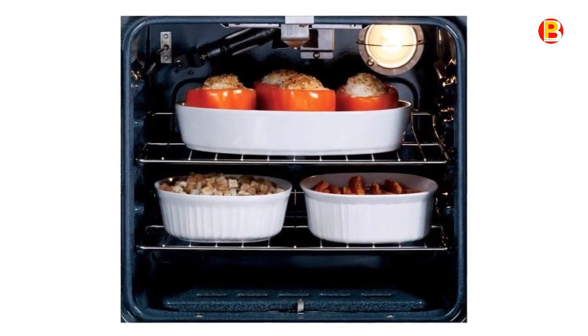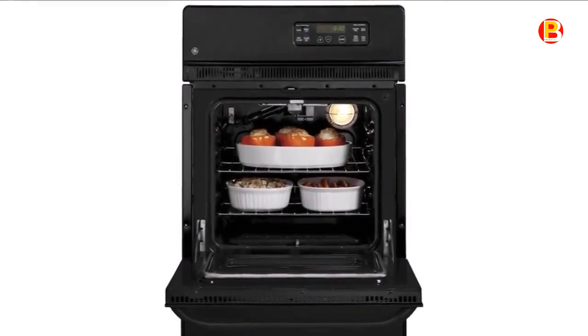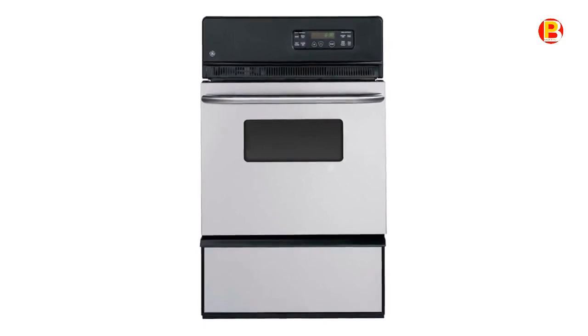GE appliances provide up-to-date technology and exceptional quality to simplify the way you live. With a timeless appearance, this family of appliances is ideal for your family. This entire selection of appliances is as advanced as it is practical.